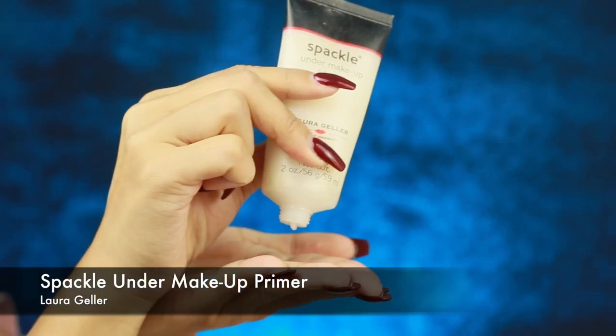So I'm going to get started with primer first. This is from Laura Geller. It's the under makeup primer. Gosh, I'm just putting this on all over my screen.